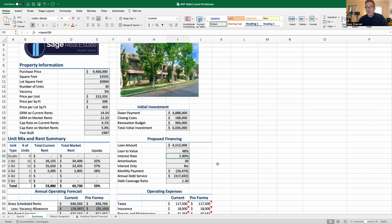For financing, I'm assuming a 5.8% interest rate. And with that down payment, you're able to hit a 1.2 debt coverage ratio. That's the metric that is usually the limiting factor in these loans. That's the minimum debt coverage ratio that most commercial lenders want you to hit.